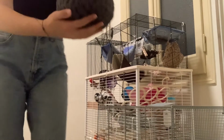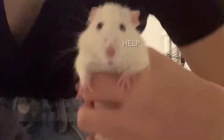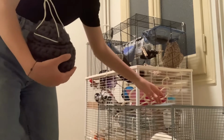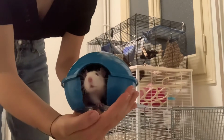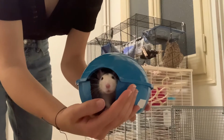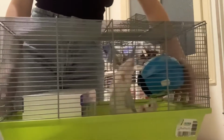The first rat to go in is my rat Emil. Isn't he the cutest? As you can tell, he doesn't really enjoy being held, so I quickly put him in. This is Remy. Although he's a bit shy, he actually enjoys being touched more than Emil. I will be taking them into a quiet room since they should be sleeping.